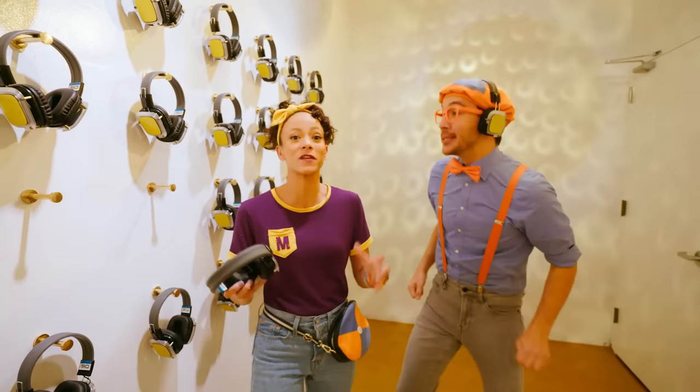Look at all this stuff! Such great craft supplies! Yeah, let's decorate your helmet! I love decorating! This is gonna be so much fun. Looks like we have some stickers. Ooh, look. A little star. Which one is that, gold? Gold. Ooh, we have silver too.